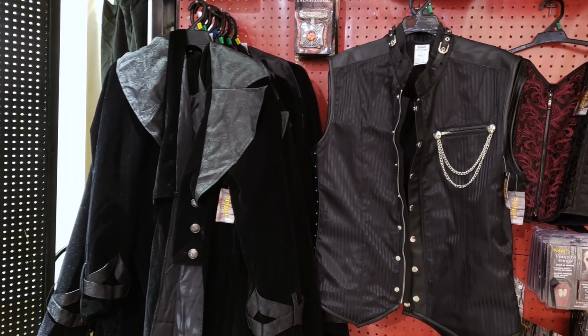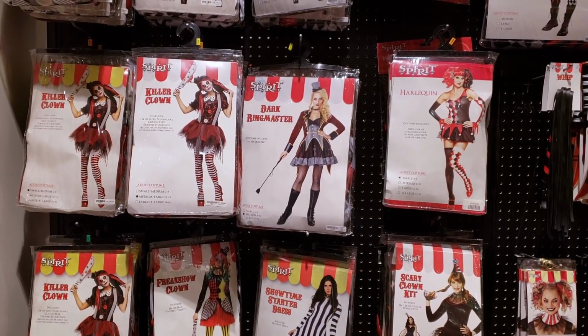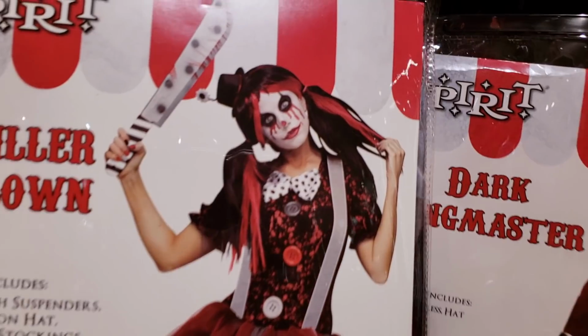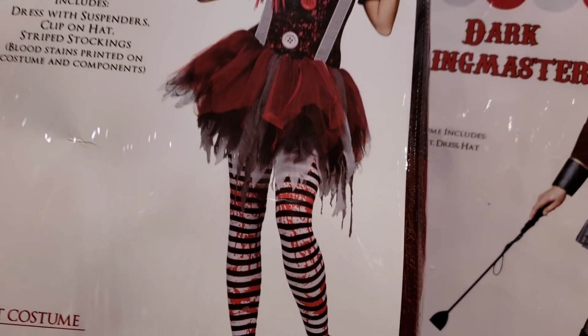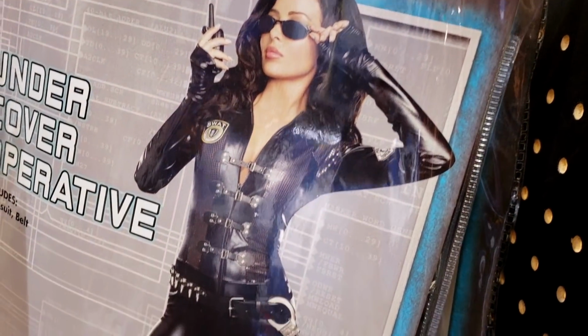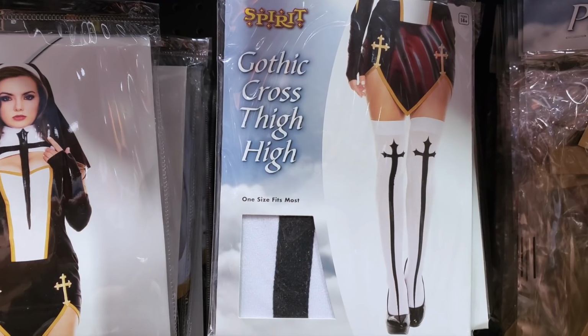Now, I don't know about these gothic men's clothes per se, but in the women's costume section, there were some costumes that had accessories and elements that I think would look fantastic out in the real world, like these blood-splattered striped stockings. And this cat suit, presuming that it's made well, I think would look great out on the dance floor. And in the naughty nun section, I found this.